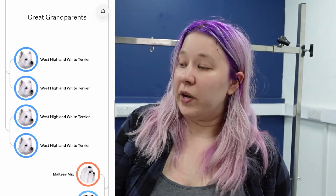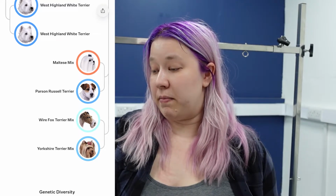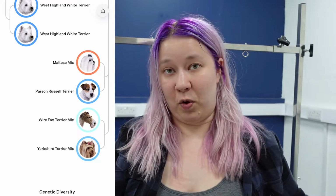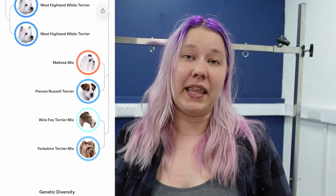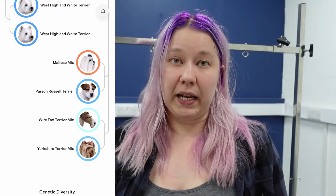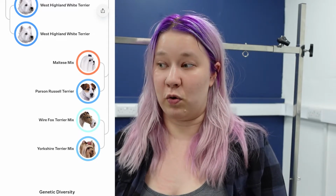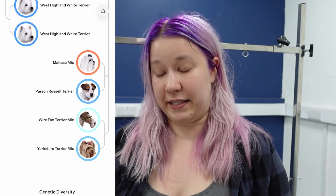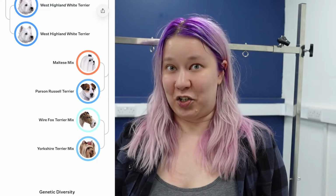And then going down all the way to the great grandparents, you can see that there's a Maltese mix, a Wire Fox Terrier mix, Yorkie mix. So further down the line, there could be even more and more breeds. But sadly, it's not going to be that accurate of a test. There is always going to be margin for error with these things. This may not be completely accurate, and even if I went for another company who does DNA testing for dogs, I might get a completely different result. It all depends on the database that company has available. But it doesn't make this result any less interesting.